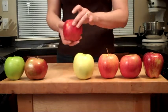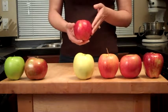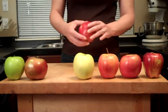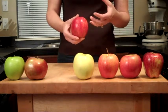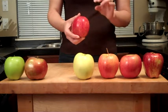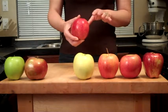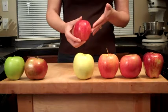The next apple is a Jonagold apple, and this is actually a cross between a Jonathan apple and a Golden Delicious apple. It has a beautiful, nice red color, and you can see the specks of yellow throughout. It has a very sweet flavor. It's thin-skinned, and it's similar to the Golden Delicious. But there's a nice balance of tartness, which is more like the Jonathan apple. It's a really versatile apple, and if a recipe calls for an apple, you can use this Jonagold apple almost every time.